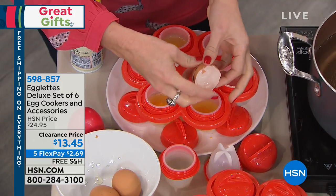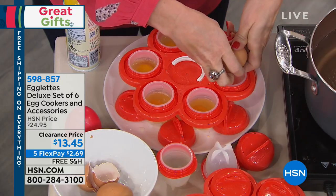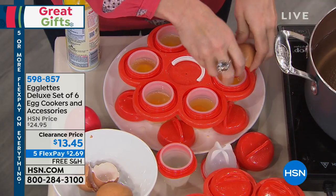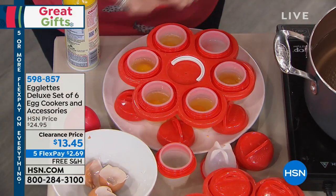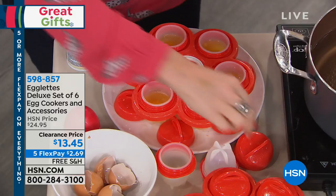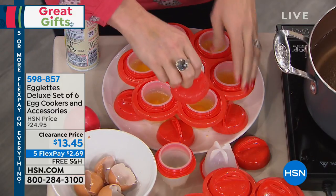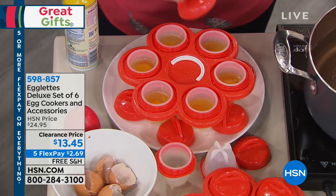So then all you do is you literally take your eggshell and you give it a crack, and you're gonna crack it right in here. And what's neat is you could add a little salt and pepper at this point if you wanna season your egg pre-cooking it, or maybe a little garlic powder, a little truffle salt, a little hot sauce, however you like to season your eggs. You're a good egg cracker. I've done it a few times, girl.